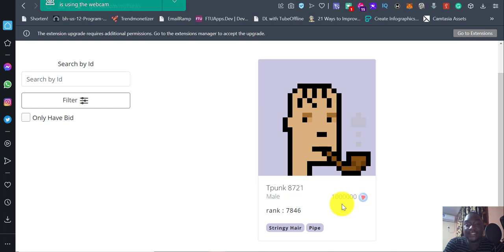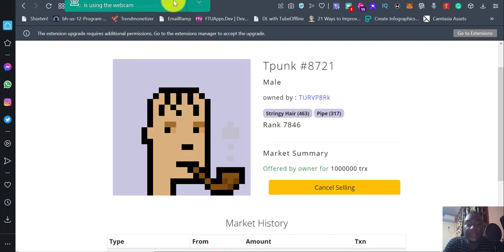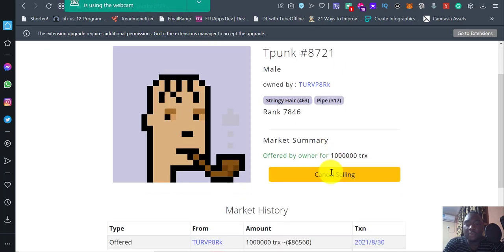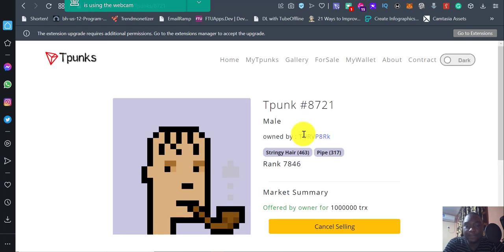It's actually quite rare. And on the Ethereum blockchain, it's very, very expensive. So I offered it up for 1 million TRX. In fact, when I first started, I offered it for 20,000 TRX. Then I put 100,000. Then when I realized how much it was worth, I increased it. Right now, my other Tron Tpunk was sold for 20,000 TRX, which I bought at $80, give or take, a few weeks ago.